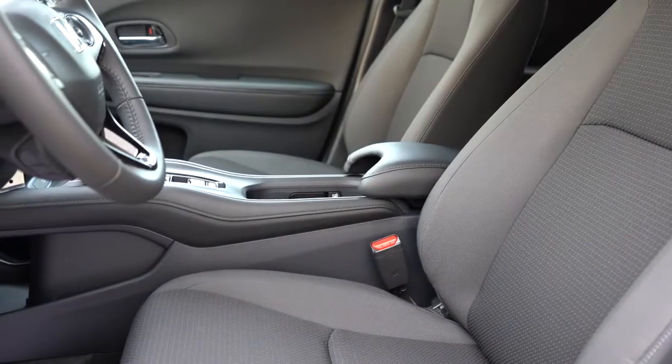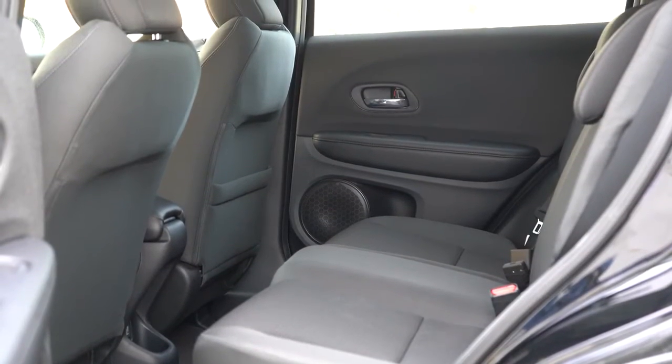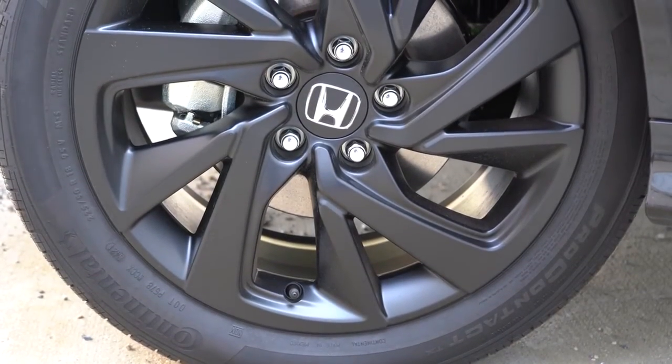And so front side curtain airbags do come standard. In the back, you're gonna have LATCH, aka lower anchors and tethers for children for the rear car seats, rear child door locks, tire pressure monitoring system. It's all pretty boring at this point.